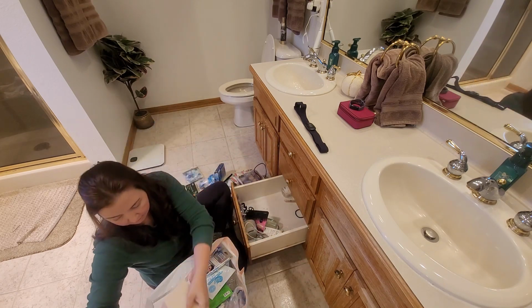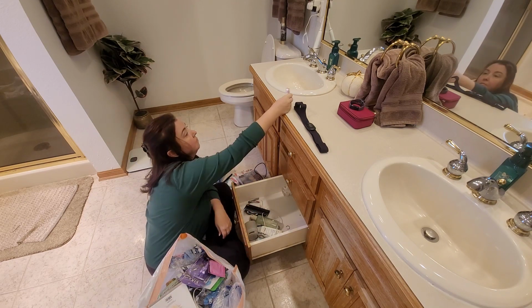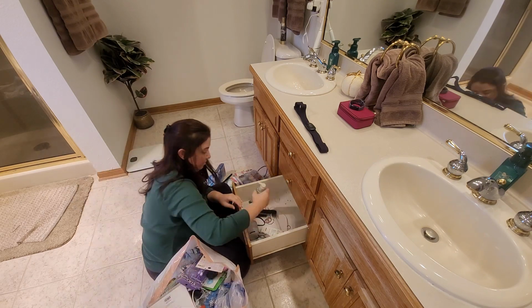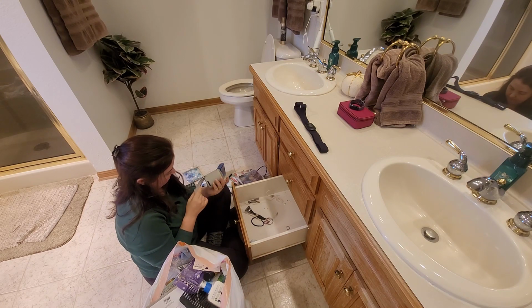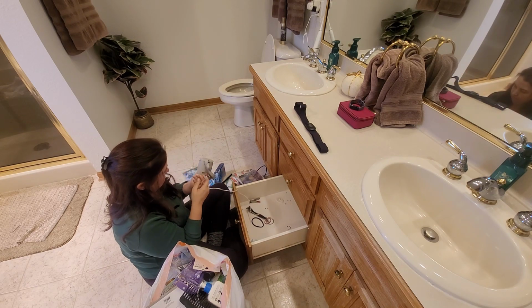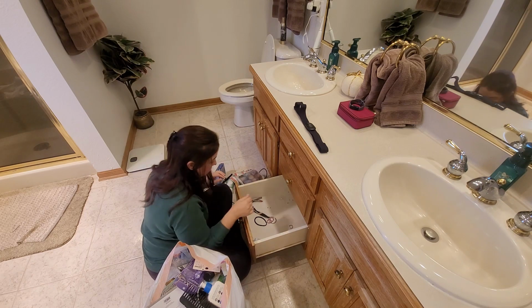But you don't have to spend an arm and a leg. There's things that you might have around your house to get the job done or that you can find secondhand. And I like to do that and feel like I'm using my money wisely. And the mission was accomplished. Things were put away clean and organized. And so I'm happy with how I went about that.